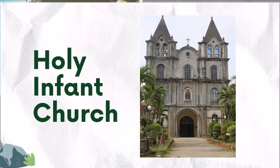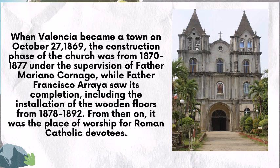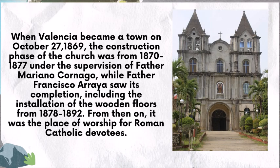Holy Infant Church. The Valencia Church building commenced during the term of Father Mariano Cornago from 1870 to 1877 and was completed in 1882 by Father Francisco Araya, who laid the church's wooden floor.